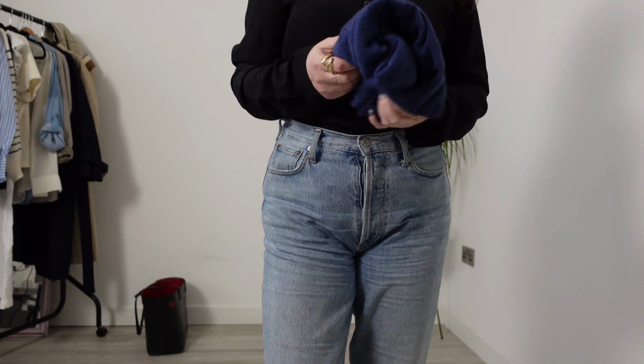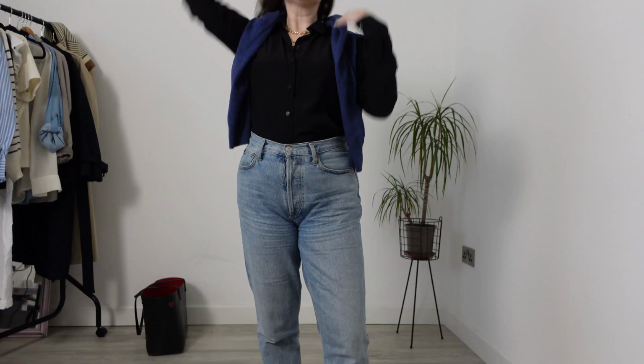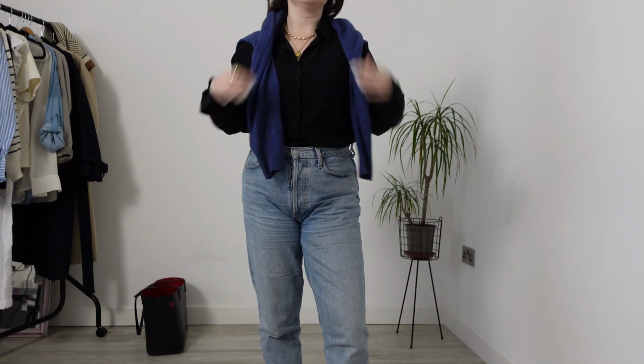And of course, if I need to add an extra layer, which I often do because it's cold at the moment in Ireland, I will add this beautiful cashmere sweater from Dunnes Stores. Dunnes Stores is an Irish brand. I'm not sure if they ship internationally, but it's worth checking them out because they do very high quality basics for really reasonable prices. And this cashmere sweater is a really good example of that.